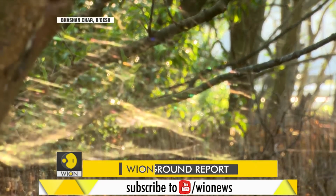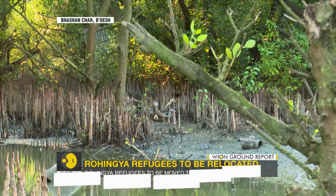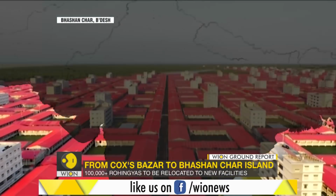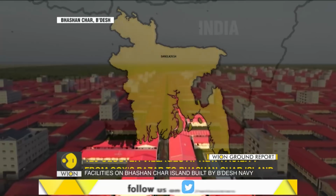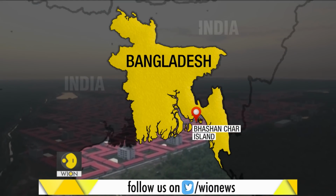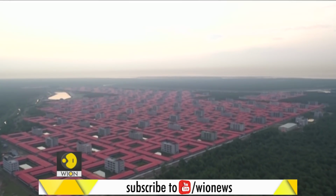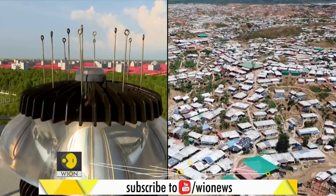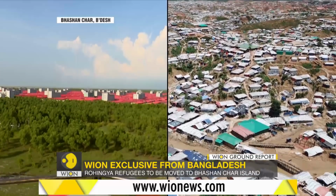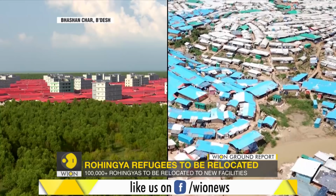Until 2 years ago, Bhashan Char was covered in a shroud of grass and mangrove trees. But now the desolate area has taken a new look altogether, with buildings painted pink. The island, which emerged in the Bay of Bengal in 2002, has been developed as an eco-friendly human habitat to relocate nearly 1 lakh Rohingyas to relieve the overcrowded mainland camps in Cox's Bazar, where around 1 million took shelter after fleeing a military crackdown in Myanmar in 2017.